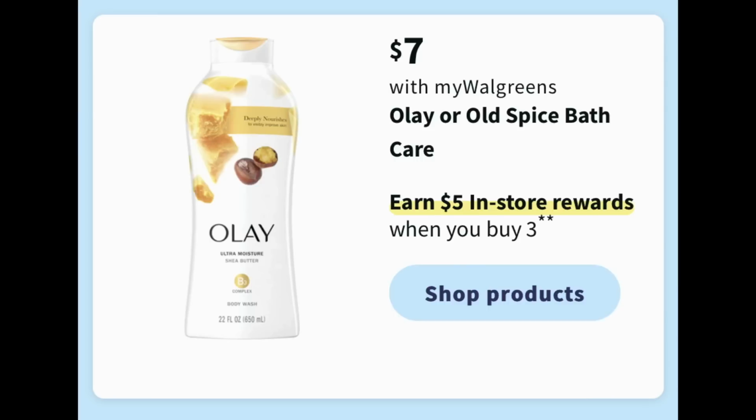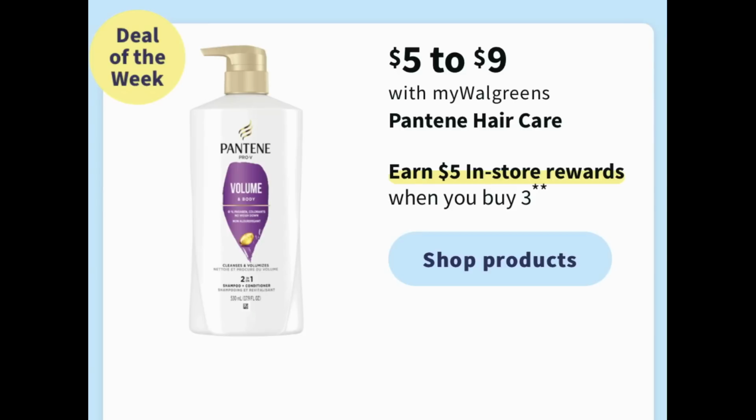Next, we have Olay Old Spice Bath Care at buy three, get a $5 register reward. Products are priced at $7. We're expected to get a $5 off 3 digital coupon. And another deal of the week, we have Pantene Hair Care, $5 to $9. Buy three, get a $5 register reward. We are expected to get a $5 off 3 digital coupon on Pantene as well.